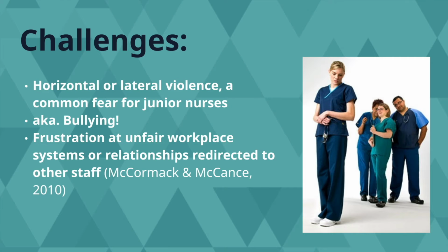Challenges in creating effective staff relationships are similar to those for other factors of the care environment, such as high stress. Horizontal violence is directly opposing effective staff relationships, otherwise known as workplace bullying. We'll cover this in greater detail later, but it's something that typically happens when senior nurse frustration at unfair systems or work situations is redirected at junior staff, causing a breakdown in workplace relationships.